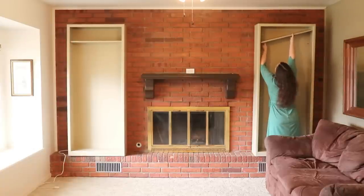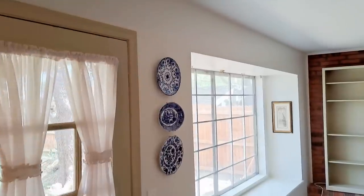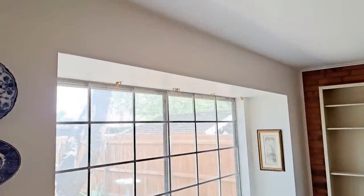One last layer to add before we begin decorating is a window dressing to this big picture window. We have chosen bamboo blinds, and here you can see Matt has already measured and installed the brackets.